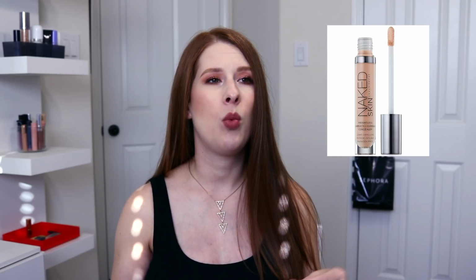But that one is my OG fave. Like, I could not get down with the Tarte Shape Tape. The Tarte Shape Tape was way too thick and cakey, and it would just not look good under my under eyes. It settled into fine lines. So I like the Urban Decay Naked Skin because it is lighter, it is more lightweight, and it doesn't really sink into those fine lines.